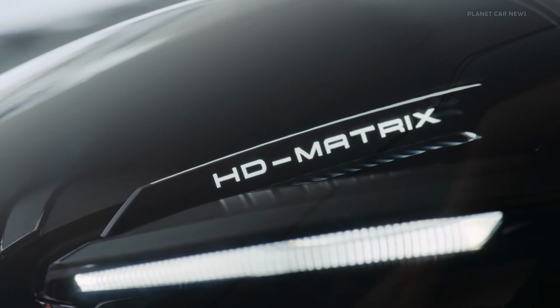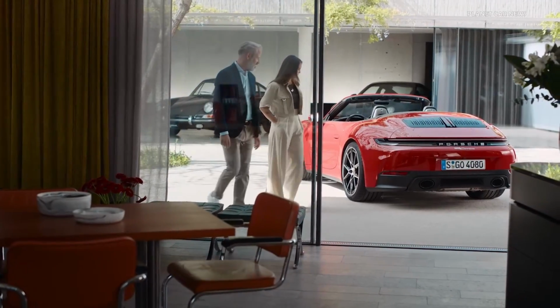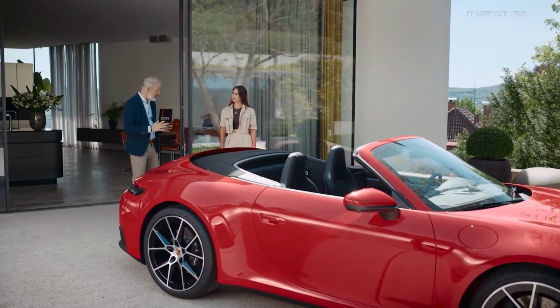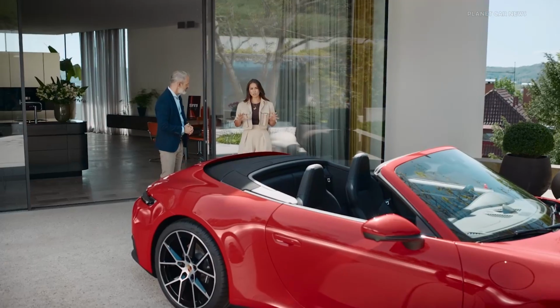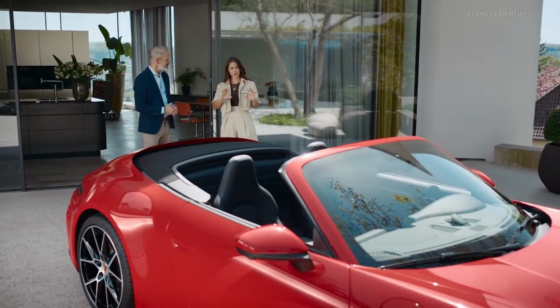For the first time with one of our two-door sports cars, you can choose the HD Matrix headlights with 32,000 individually controlled LEDs. I'm a fan of this. The rear end light bar, it's new, right? Yes. The LED arc runs seamlessly from one side to the other without interruption. It seems bolder, wider to me, and overall, yes, subtle, but important changes when it comes to the iconic design.